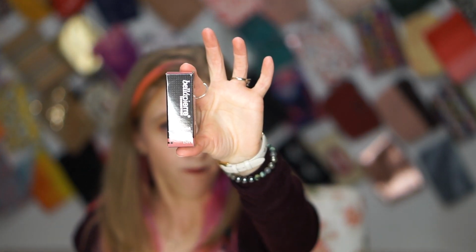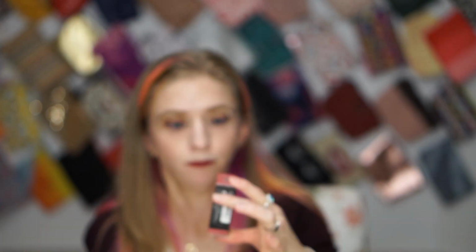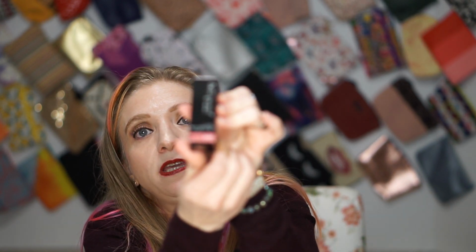All right, we've got lipstick. Bella Pierre is the name of the brand. And the color is called Envy. I'm not sure if you can see the shade.